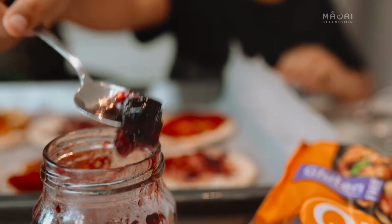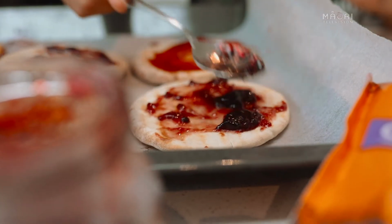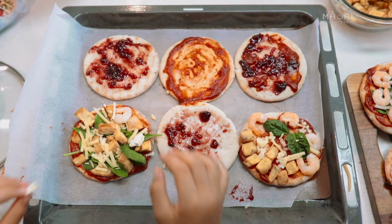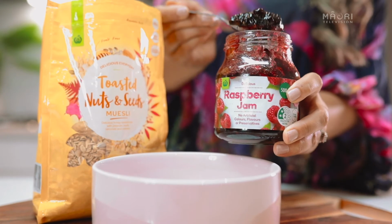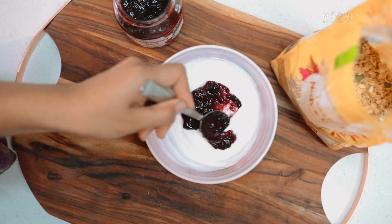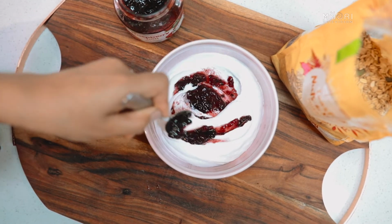Jam is another pantry staple that has lots of uses. You can use it to replace chutney, and it's also great to use as a sauce on pizza bases, just like cranberry sauce. You can mix it through baking to make berry flavoured muffins, and it's a great topping to flavour yogurt or ice cream.